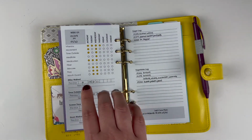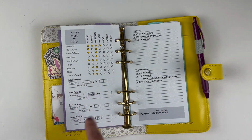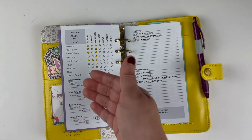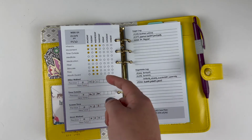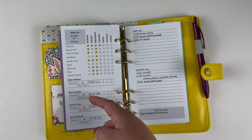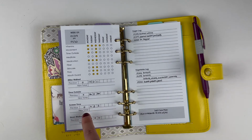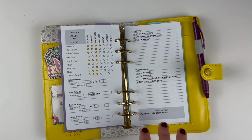And then I also am wanting to keep track of some different things. So the miles I've walked, this is the start of the year, so I don't have any previous miles walked. Time outside, screen time, and hours worked. And like, look at this screen time, like 5 hours. That's ridiculous. I don't know what I was doing online or on my phone for 5 hours.